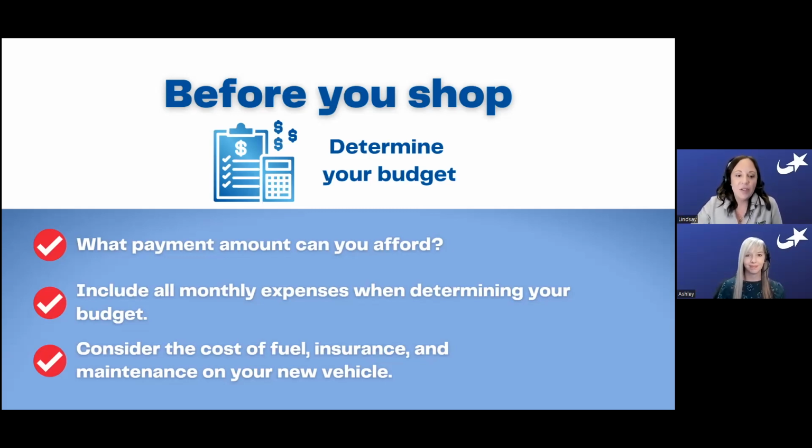And now the answers to the quiz. Financing your auto loan for a longer period of time will increase the amount of interest you pay over the life of your loan. However, it does decrease your monthly payment. So tell us how this is beneficial to someone's budget, Ashley.